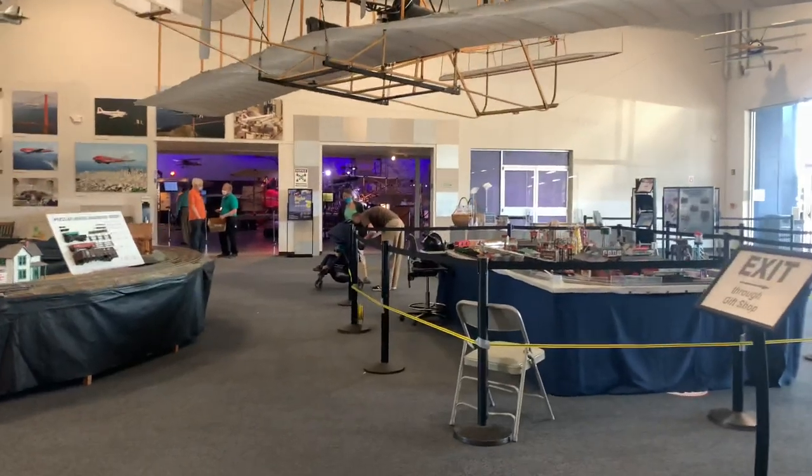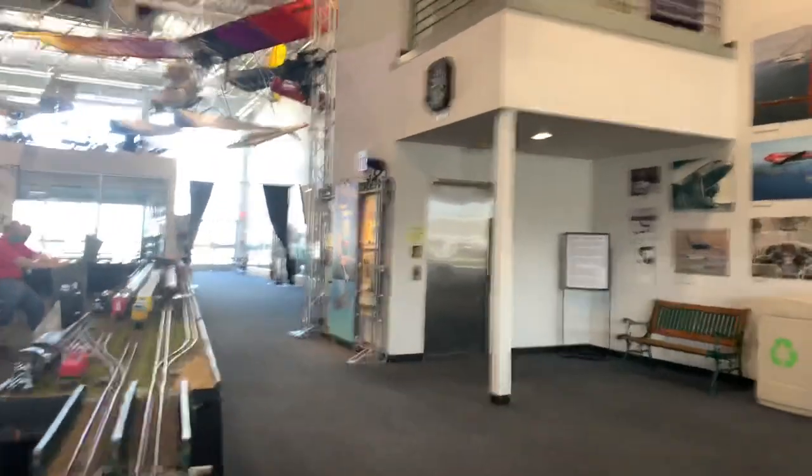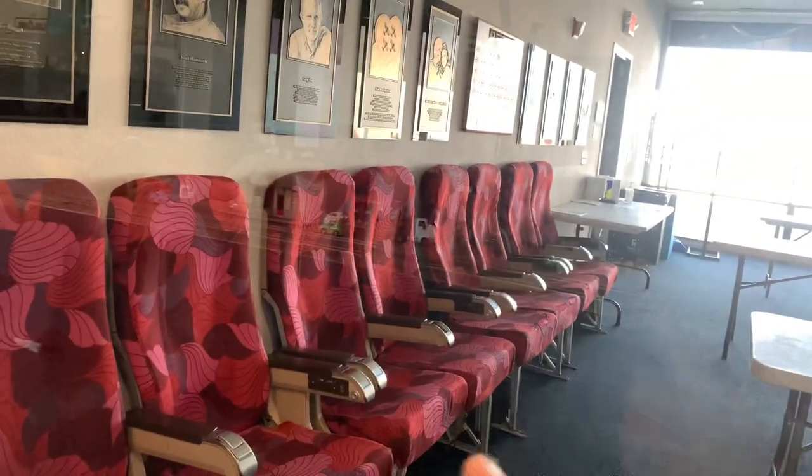I'm here for the train show because my club is the O gauge one, which is in that room back there. If anyone knows what airline these seats are from, please tell me. They have a lot of United Airlines seats.